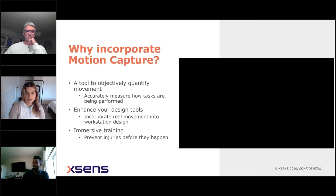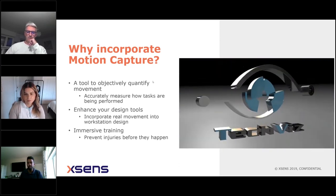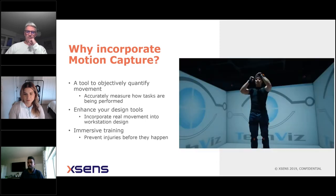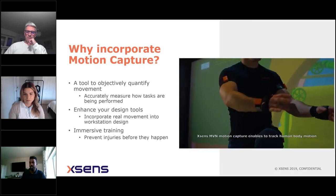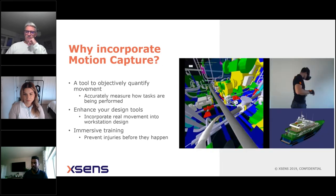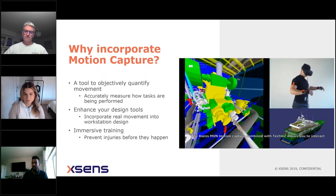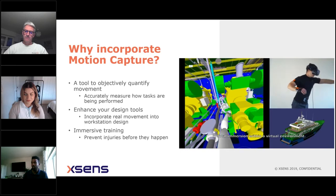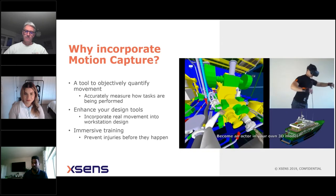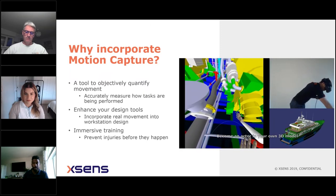Very briefly, just a look at some of the other expanded ergonomic applications. So what motion capture is, is a tool to quantify your movement. And what it allows you to do is enhance your design tools as well. Using our streaming technology, you can stream our data into CAD design. So what you're seeing in the video is somebody who's created a virtual work site and is able to have their user test it out without having to actually build it. So it saves you time, it saves you money, and allows you to prevent injuries before they happen.